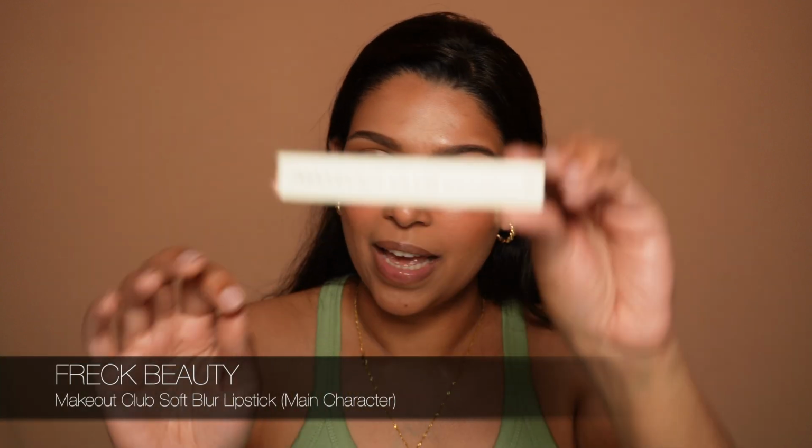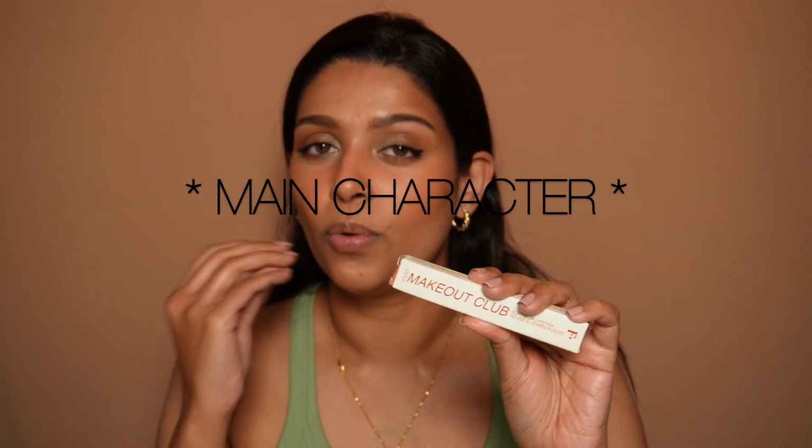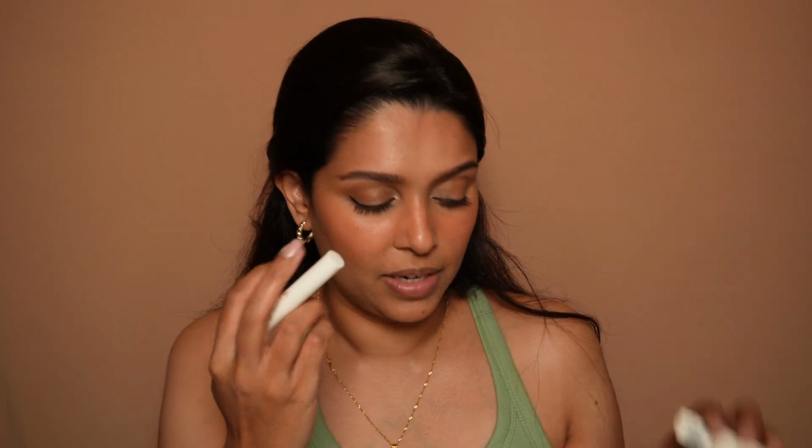But for my lips, I have a new lipstick, also from Freck Beauty. It's called the Make Out Club Soft Blur Lipstick, and this is in the shade Rose Brown. Now, you guys must know that the soft blur lipstick has a very blurring effect on the lips. This is why I'm super excited to use it. I have already used it a couple of times. I feel like it doesn't last as long, but I really love the effect that it gives.